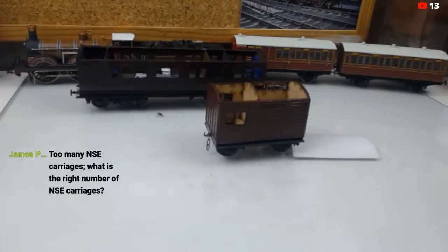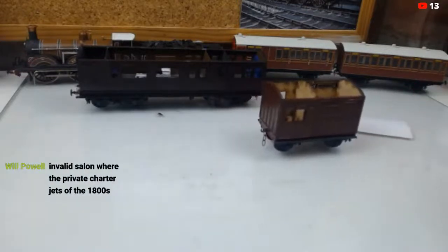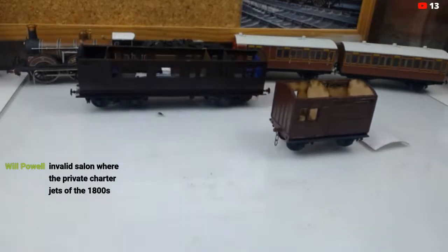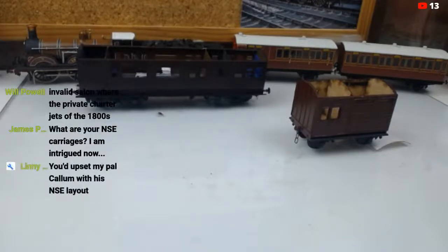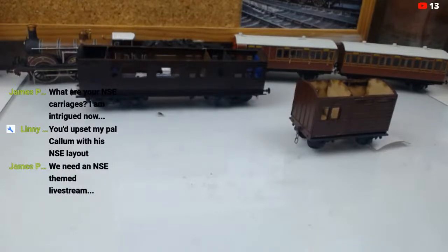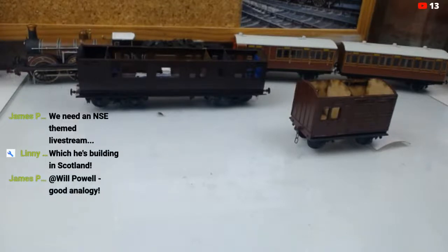Too many NSE carriages. What is the right number of NSE carriages? I want to say 0, but I have more than that. So I'm going to say 2, because that's how many I have. And yes, unlike my 33, my NSE carriages are still in NSE livery. Invalid saloon, the private charter jets of the 1800s. Well, and not any other saloons. What are your NSE carriages? I'm intrigued now. I have 2 NSE Mark IIs. One of them's a brake, the other one's a something.